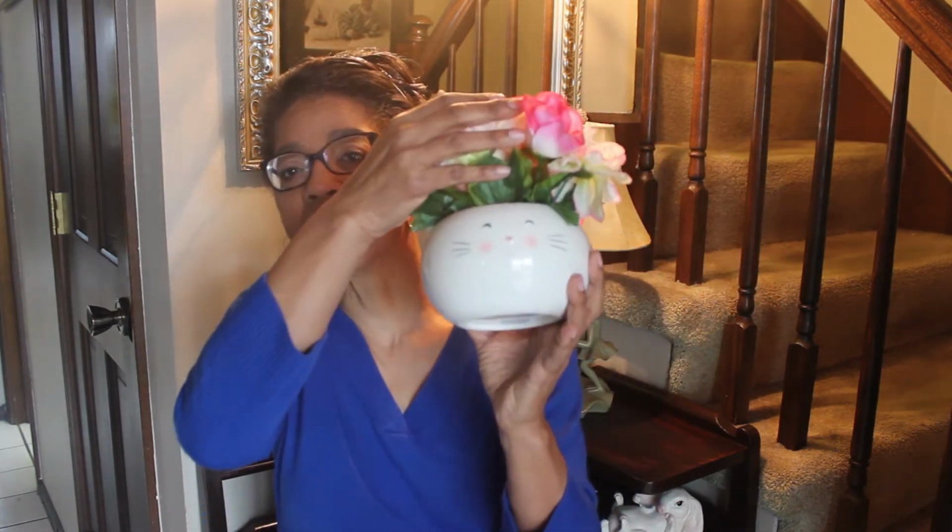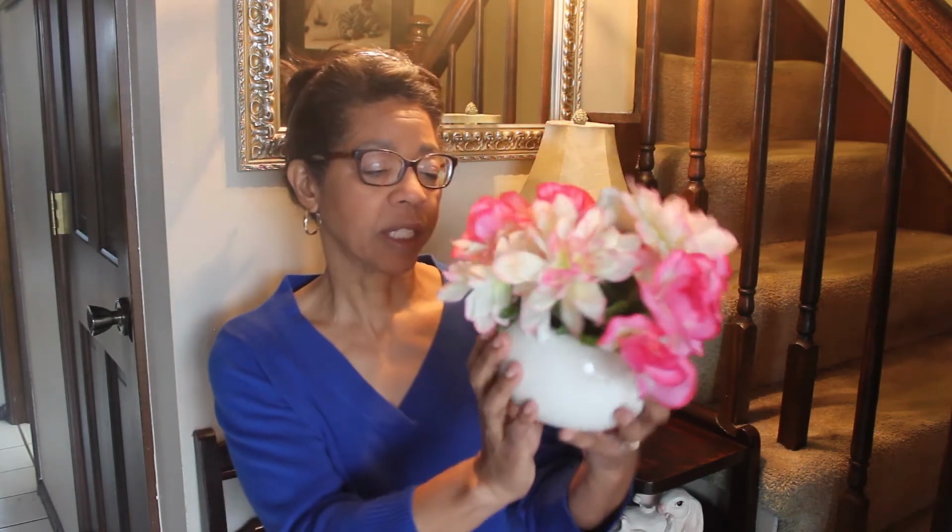I mean, you can just see the face of the bunny here on this little planter, and then those little ears. I thought this was cute enough to actually just sit on the table by itself. But I wanted to put some spring flowers in it, so that's what I did. The flowers I picked up at the Dollar Tree, and they were $1 for each little stem, and there are 2 stems in this particular arrangement, and this is where it's going to live. Let me show you.